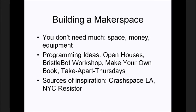And then one thing that takes almost no money to do that we're starting to launch this March are called Take Apart Thursdays. And I learned about this through Crash Space LA, which I'll talk about in a minute. But we asked our community to donate and bring in broken electronics, whether it was a toaster, a computer, a cell phone, anything that was cluttering up their garage or their basement that they didn't want back, that was broken. And we are going to set up times for people just to come in and take them apart.